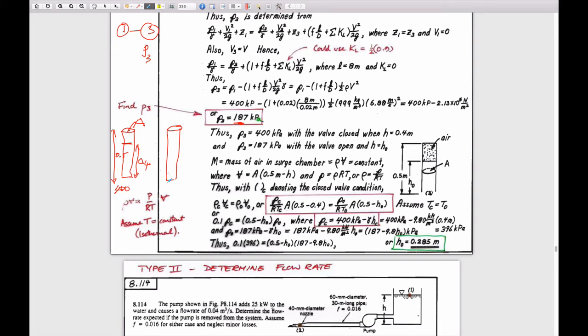The other case we know is when it has a different pressure acting on it, and that different pressure is 187 kPa. We would presume that with the lower pressure now, this value H is different, and therefore this value here is larger because it's expanded. The only thing we know is that this mass of air in here, or whatever the gas is, has to be the same mass.